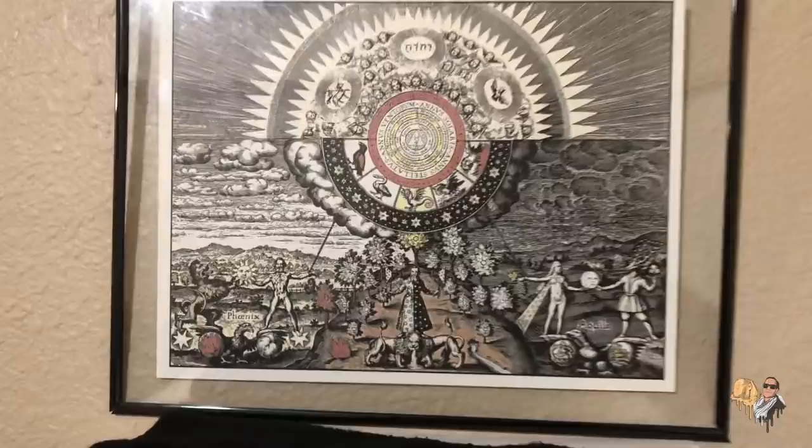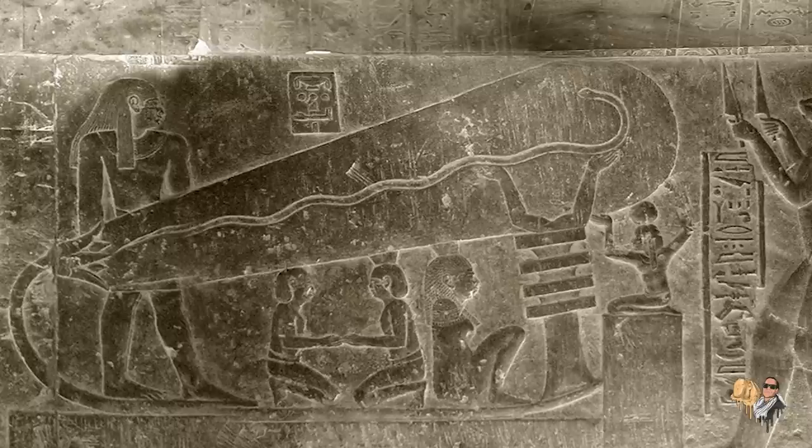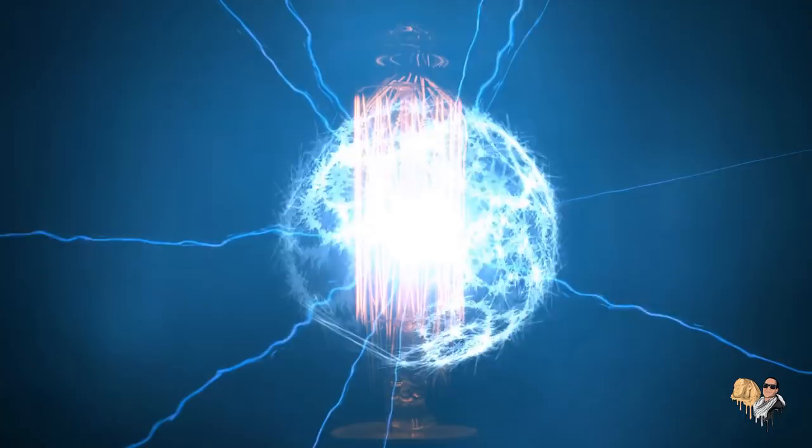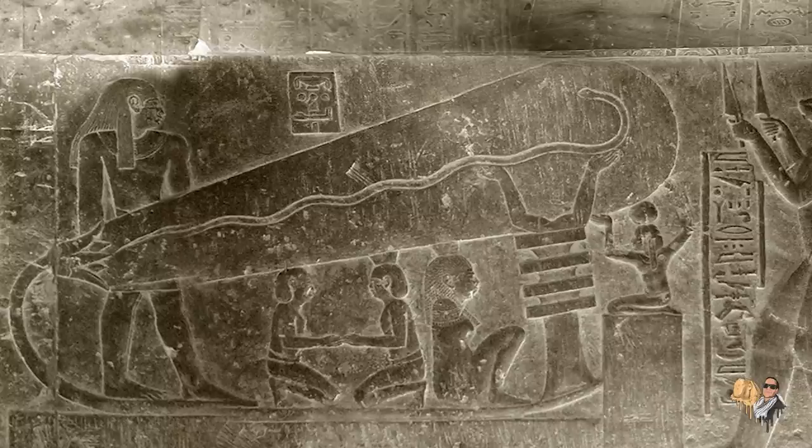However, the same principle underlying the law of three, where two opposing forces come together to produce a third, applies to the material world as well as electricity. Think about how an electrical current with its positive phase and negative phase, the one and the two in Pythagorean terms, come together to produce electricity, a third. So while this may not be depicting an actual light bulb, the principle of electricity, that first spark, is indeed being expressed here in this relief.